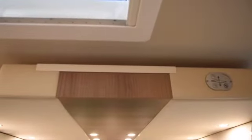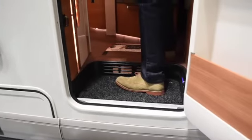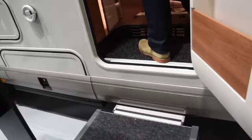And it comes with a ceiling bed, so somewhere there'll be a power button to put that down. Shame I'd never be able to drive one of these. I think it weighs more than 3.5 tons. External storage compartment.